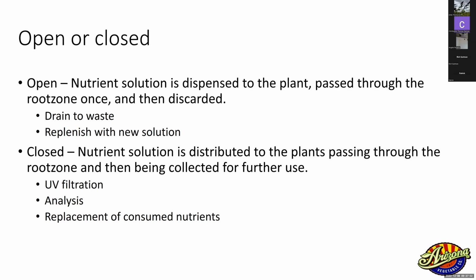Closed means that you're going to recirculate it. Recirculation means that you have to bump back up the nutrition because you just used some of it up. You might also have to do some filtration because some crud gets in the water, your substrate, your soil. And then there might also be some nasties in the water like diseases or bugs, stuff like that. And so you want to filter it out either through UV, mechanical, or chemical methods to treat them.